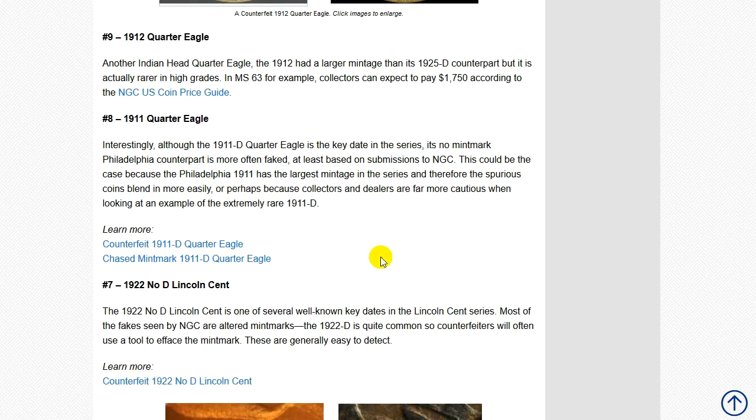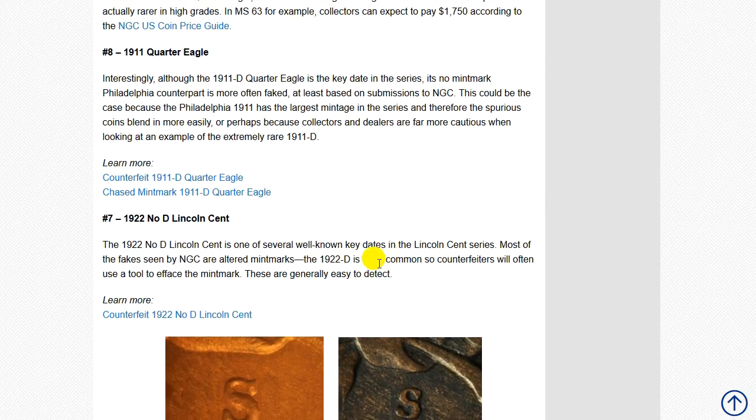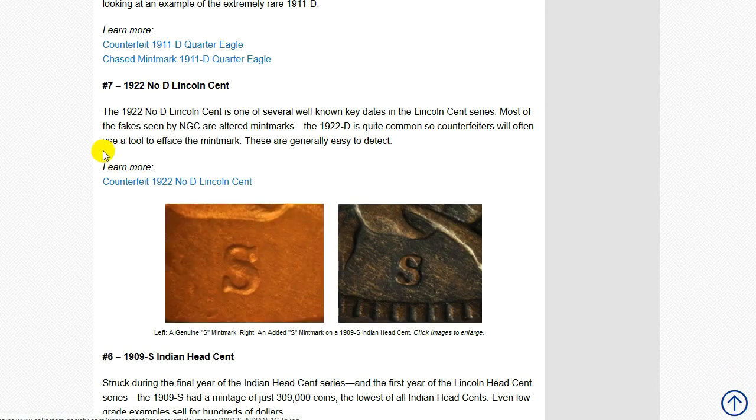Quite interesting. Now we're moving along into the 1922 Lincoln Cent. So now we have the Lincoln Cent category here. The 1922 No D Lincoln Cent is one of the several well-known key dates in the Lincoln Cent series. Most of the fakes seen by NGC are altered mint marks. The 1922D is quite common, so counterfeiters will often use a tool to efface the mint mark. These are generally easy to detect, because you're going to have some striations or what have you. So it's altered, and they'll see some grinding marks, so they're pretty easy to detect.